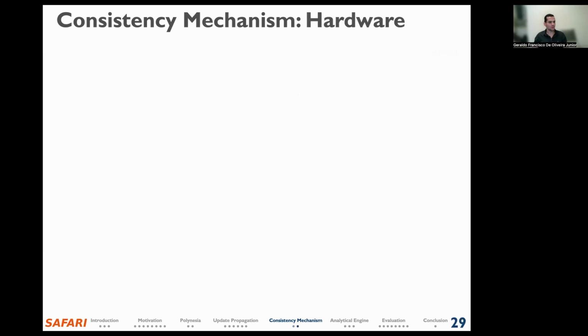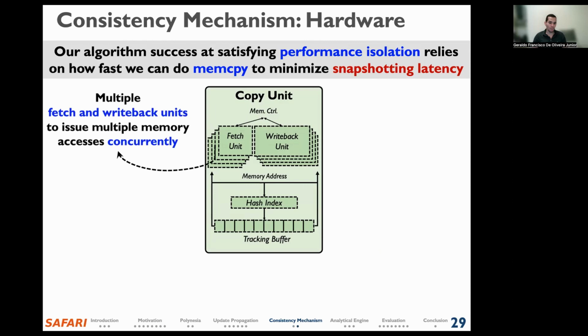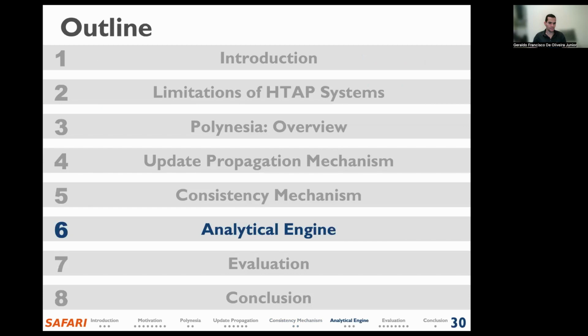To accelerate our algorithm, we employ a hardware accelerator that can do fast memory copy operations, which is similar to the copy unit we designed for the update propagation mechanism. The copy unit has multiple fetch and write back units to issue concurrent memory accesses to main memory, a tracking buffer to track outstanding reads to DRAM and to trigger writes as soon as reads complete, and a hash index used to accelerate the read lookups into the tracking buffer.